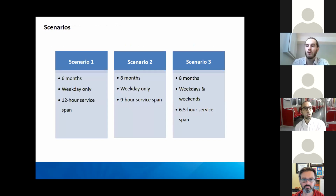So I mentioned previously, we developed 3 different scenarios that slice and dice those 1,600 available service hours. The first scenario, scenario 1, was designed to maximize the number of weekday service hours and assumed to run for only 6 months, but provided for 12 hours of service during the day. Scenario 2 was similar to scenario 1, but would run for a longer period of time, 8 months.